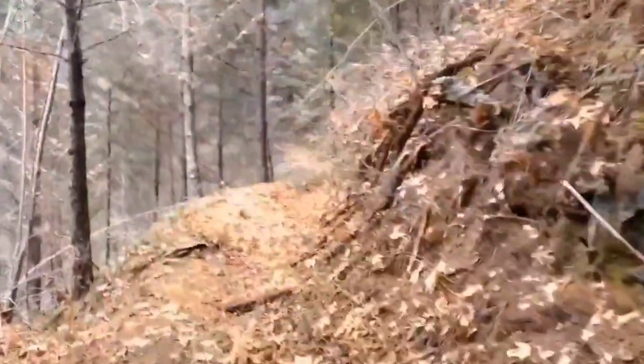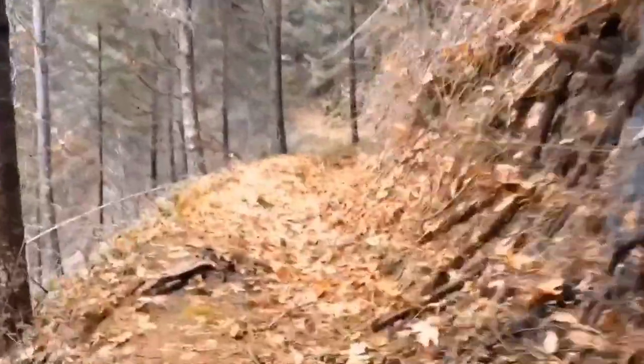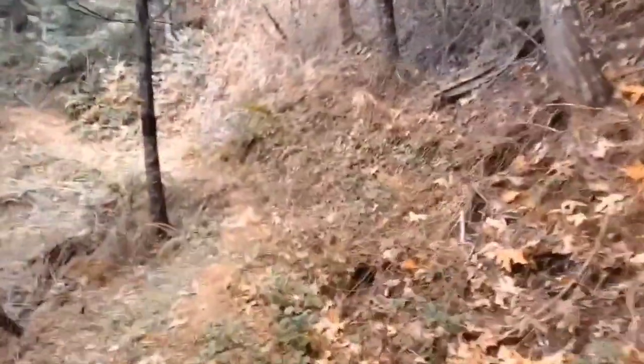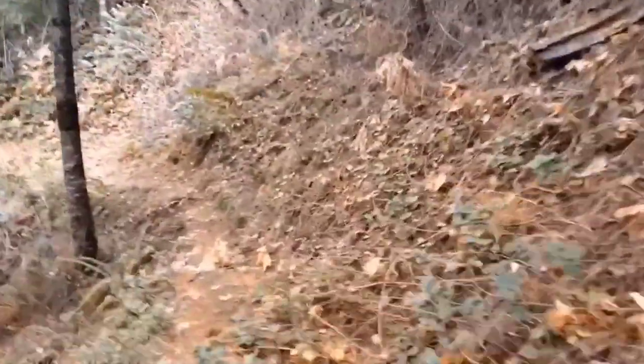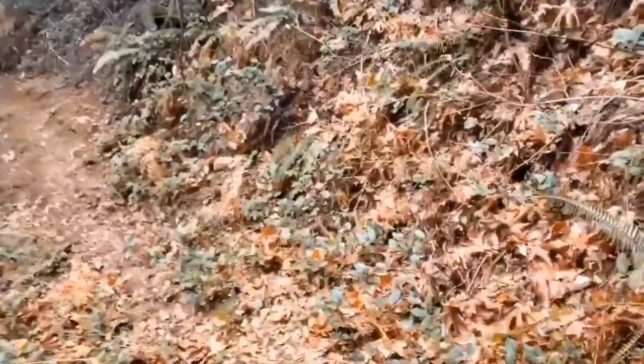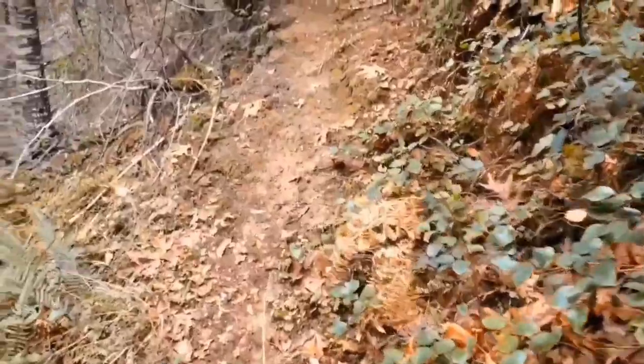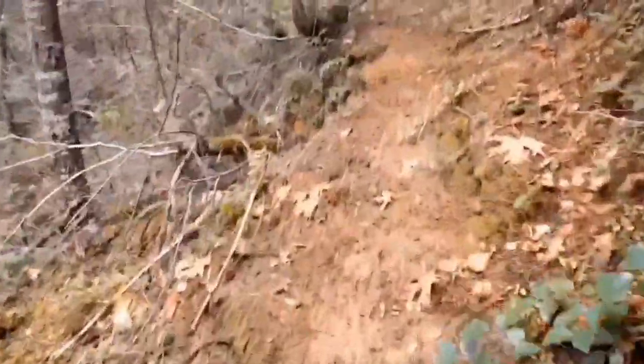I love stuff like this. I mean, this is where I belong. Wandering a hillside, exploring old mining history, or just out exploring the world. Careful, slippery slope. Oy.